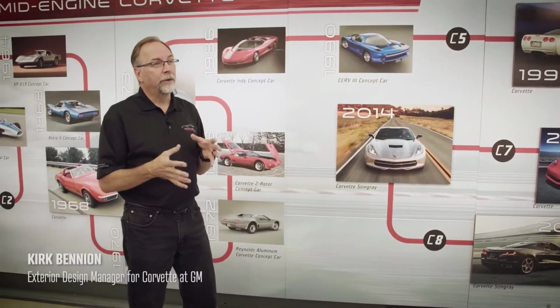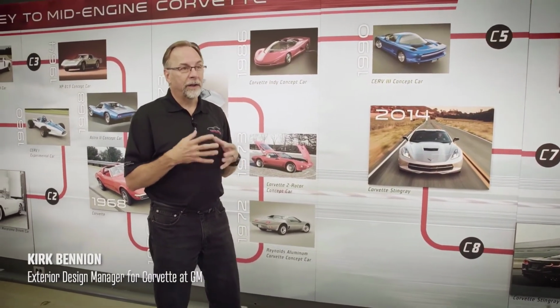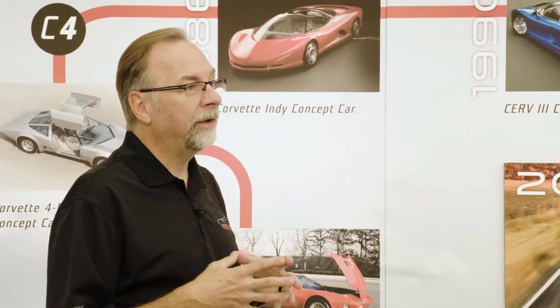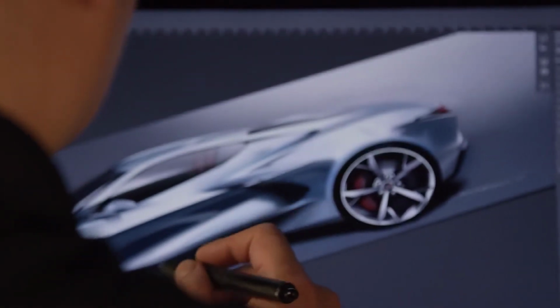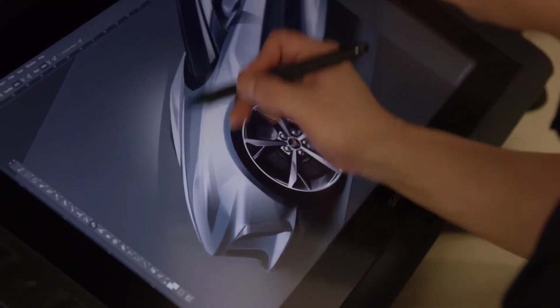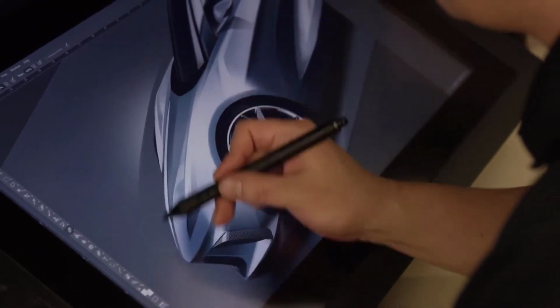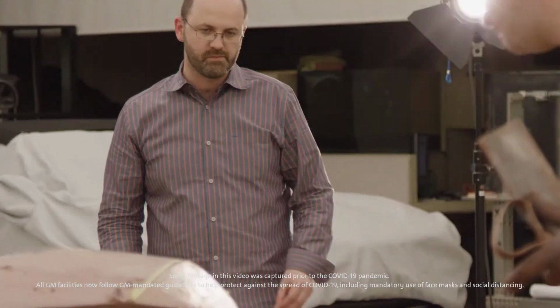It'd probably be like in a 2011-ish time frame where we started talking about the mid-engine again. We started having meetings as to what we would do with the package, what would we need for content, and we started scripting what we would like the mid-engine car to do at that time. As a designer, you don't often get to work on something that's new essentially from ground up. And this car is new from ground up.